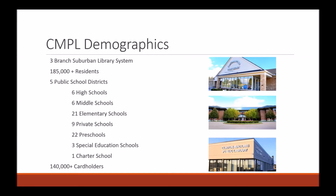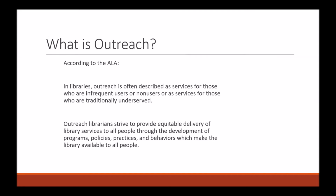Correct. Okay, perfect. So that's a visual version of everything I just said out loud. So that's CMPL in a nutshell. Okay, so what is outreach? Outreach and outreach librarians bring library services to those who cannot or are not already receiving them. Sometimes this means engaging people who choose not to use the library, but more often it means reaching out to people who either do not know about the library and its services or cannot access them for any number of reasons. In our library, this often meant students in our schools.